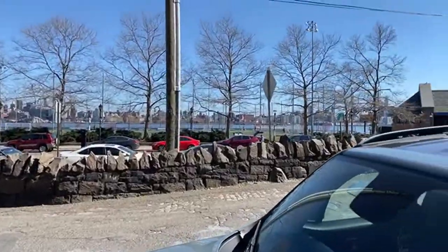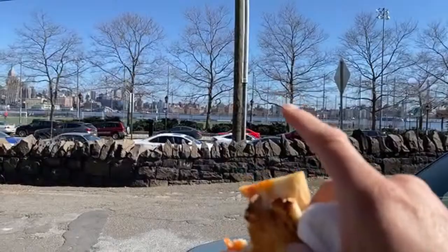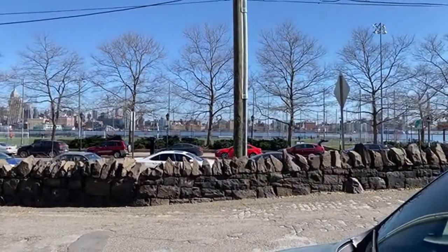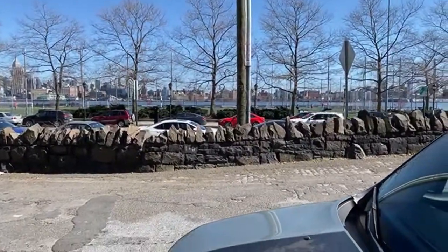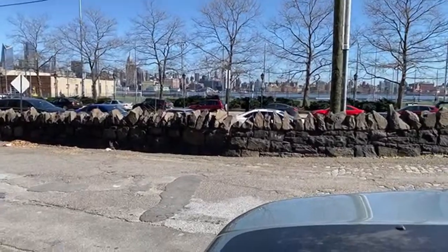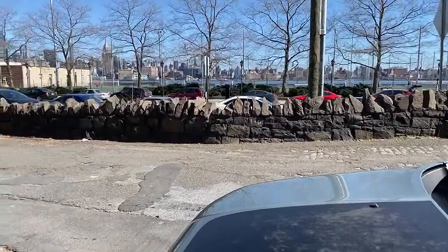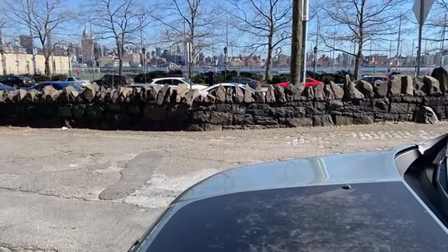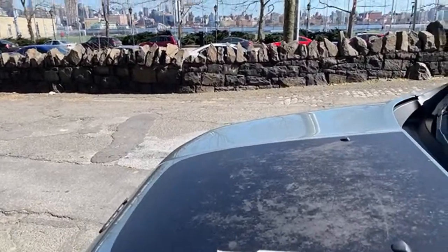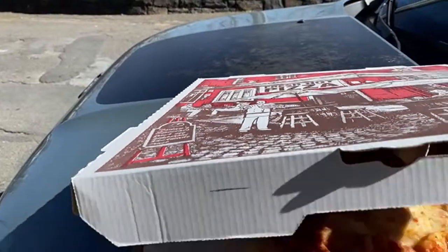In just a minute, we're going to hop in my vehicle here, and we're going to head across the Hudson River or head under the river in the Lincoln Tunnel. And then we'll drive across Manhattan and into Long Island. One last look at Jackie's slice.